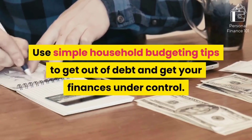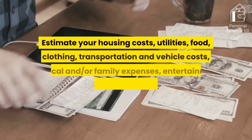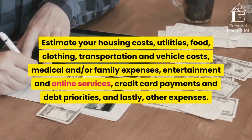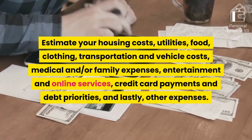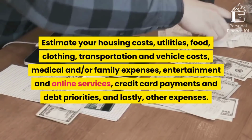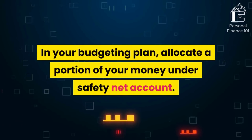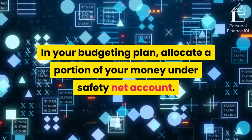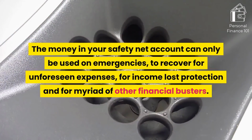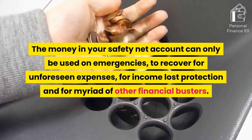Create your budgeting plan. Use simple household budgeting tips to get out of debt and get your finances under control. Estimate your housing costs, utilities, food, clothing, transportation and vehicle costs, medical and/or family expenses, entertainment and online services, credit card payments and debt priorities, and lastly, other expenses. In your budgeting plan, allocate a portion of your money under a safety net account. The money in your safety net account can only be used on emergencies, to recover from unforeseen expenses, for income loss protection and for a myriad of other financial busters.